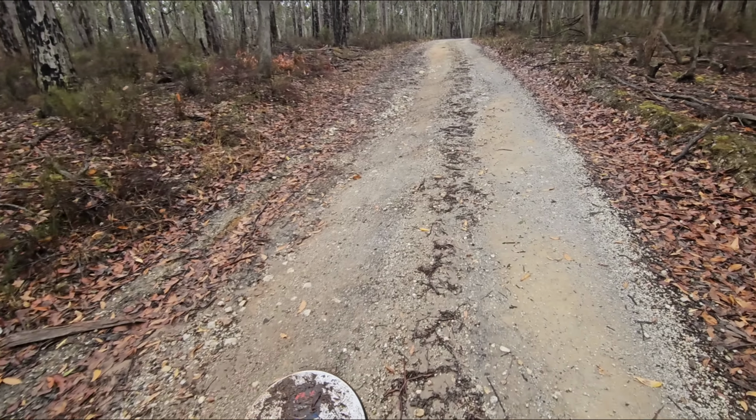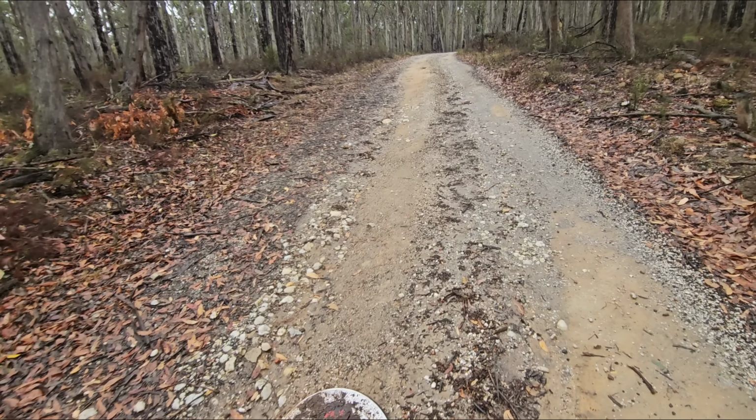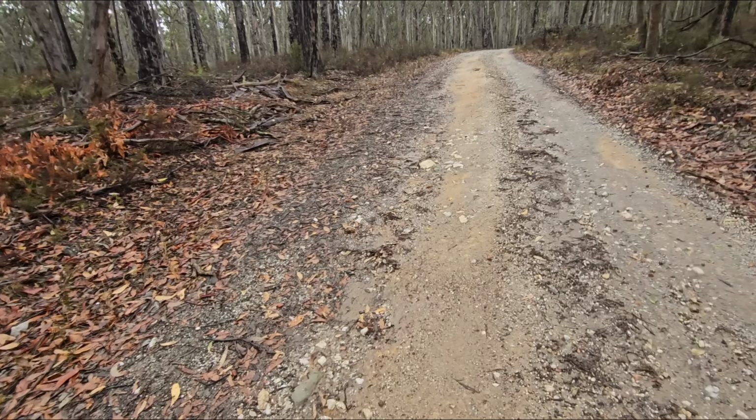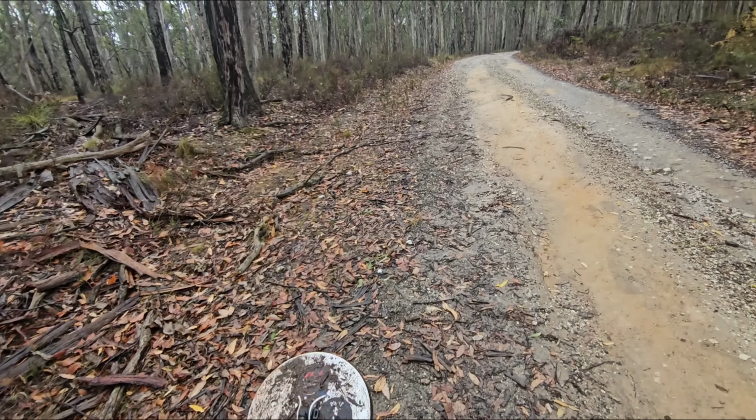So good, good gully, shallow sinking, enough to keep 500 men at bay, and enough to keep them fed. And it did say that this area was, you know, not every gully was rich with gold.